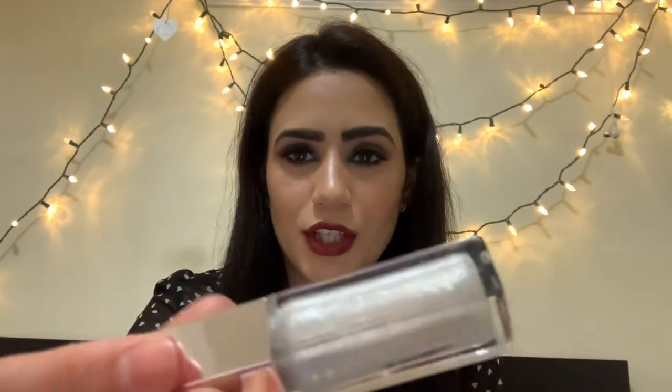Let's move ahead with the fourth one, which is a Gloss Bomb Universal Lip Luminizer. Okay, so this is a luminizer in the Diamond Milk shade. So I want to try this now on my lips. Oh, this is so shiny, glittery. So this is Diamond Milk, a dewy highlighter for your lips. The Gloss Bomb Universal Lip Luminizer is the ultimate gotta-have-it lip gloss with explosive shine that feels as good as it looks. In shade Diamond Milk, a dewy highlight for your lips, Fenty Beauty Gloss Bomb is an essential finishing touch to your Fenty face. And the retail price for this one is $19.